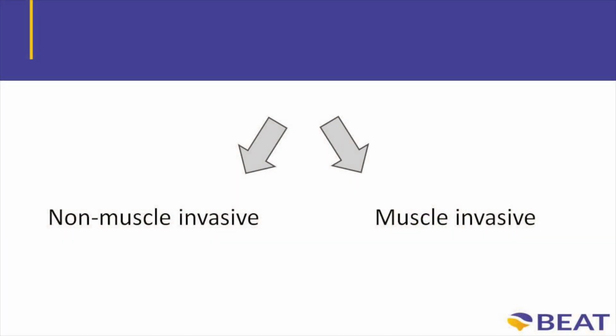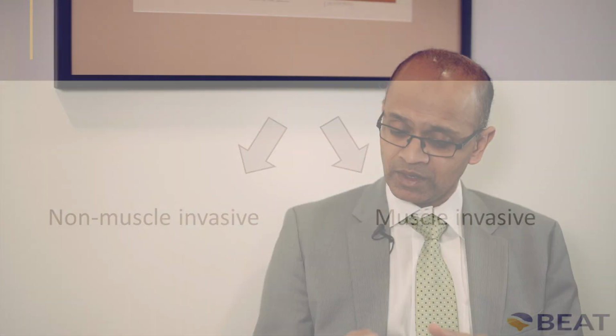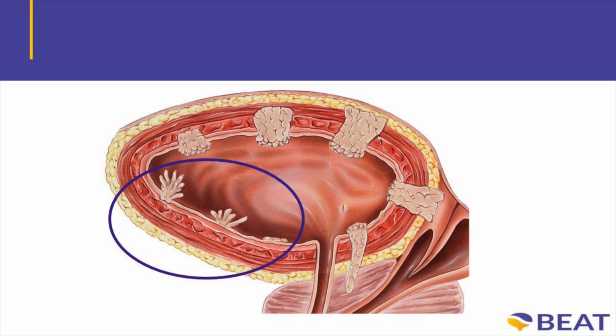In addition to that, you can get some very rare tumours that occur in the bladder, and that's why the pathology is very important. The second thing we want to know is how deep the tumour has gone into the bladder wall, because again the depth of invasion determines what sort of treatment you're going to get. We divide the depth of invasion into two groups. The first is called non-muscle invasive and the second is called muscle invasive. Non-muscle invasive means that the tumour hasn't invaded at all or has only gone into the first layer of the bladder, which we call the lamina propria.